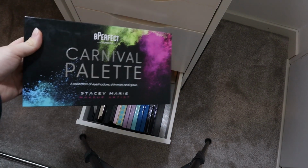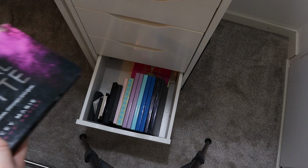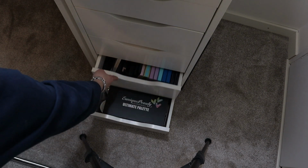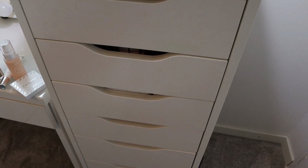I have the Be Perfect Carnival palette. It looks like this. So maybe let's go with this one, because I haven't used it in a little while, but I have like C palettes, and then I have some face palettes, some eyebrow palettes and stuff in here. And then that one just came out. That one was like eyelashes and glitters and stuff, or like face stuff. It's just miscellaneous stuff. But yeah, I think that was all that I wanted to pick. So yeah, let's apply it to my face.